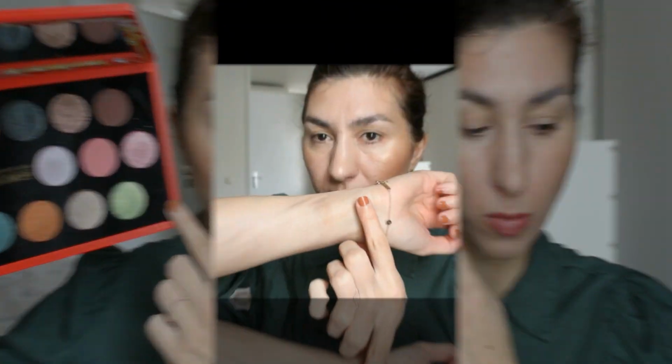So what I'm going to do is swatch in rows starting from here. I'm going to swatch the first row, then the second row, then the third row.